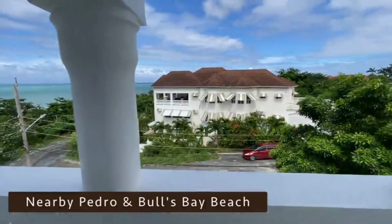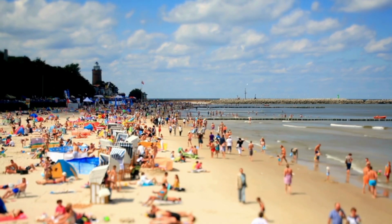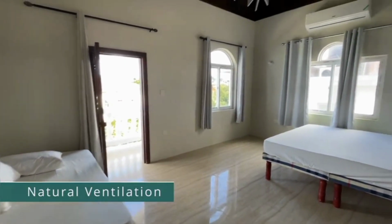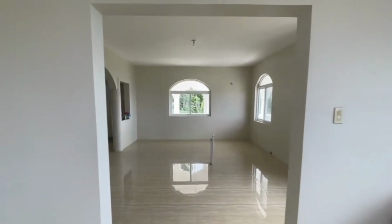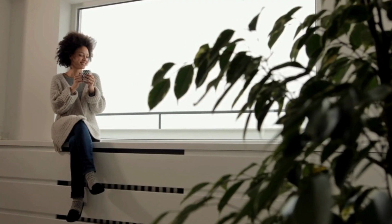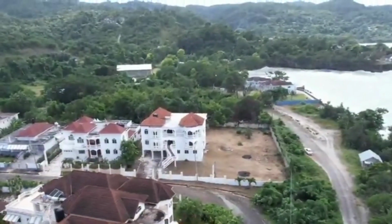You will have beach access with Pedro Private Beach and Bull Bay's public beach only minutes away. Natural ventilation from constant refreshing airflow complements the coastal charm. Luxurious interiors with porcelain tiles and a modern staircase add sophistication and style. Outdoor paradise with fruit trees enhance the serene environment.